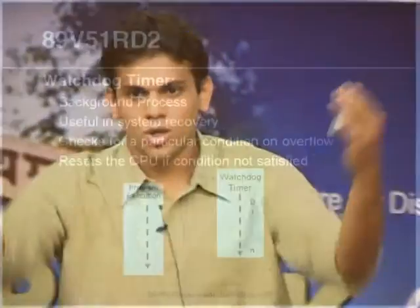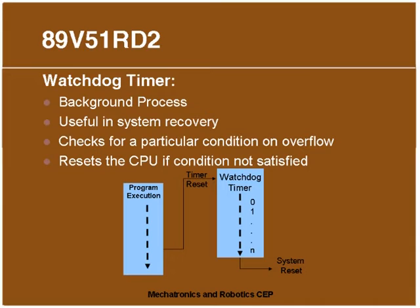We had a question about what watchdog timers were. Till then, we are clear, that is the basic functionality and the peripheral part of the microcontroller. We will be using them, and when we use them, the applications will become clearer. That is clear for everyone? Any doubts with the basic part?